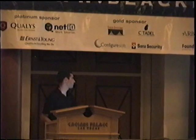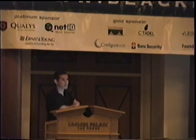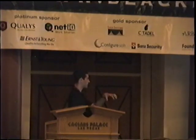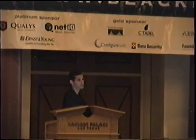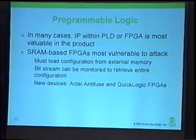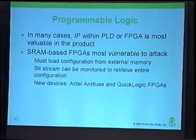Programmable logic, another form of memory. In most cases today, a lot of people are using PLDs or FPGAs for their algorithm-specific or product-specific IP. SRAM-based FPGAs are the most vulnerable to an attack because you need to use an external serial EEPROM or some sort of external memory to load the configuration into the device. The bitstream between the external memory and the FPGA can be monitored and then cloned. So there are some newer devices you can use in their place, the Actel antifuse and QuickLogic FPGAs, that actually have some security designed into them.